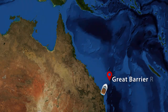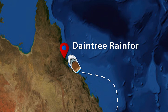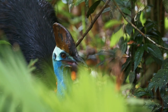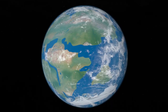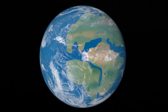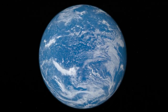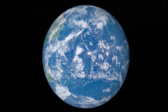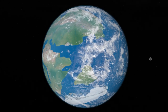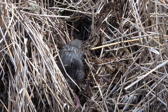Next up, the Daintree Rainforest. North of the Great Barrier Reef, the Daintree Rainforest is one of the most ancient rainforests on Earth, offering a glimpse into the world of Gondwana. Gondwana was a supercontinent that existed approximately 600 to 180 million years ago. It included most of the landmasses in today's southern hemisphere. This lush tropical expanse is home to a remarkable diversity of life.